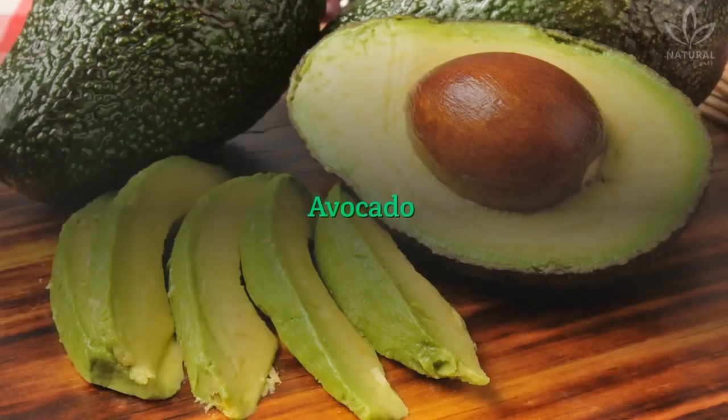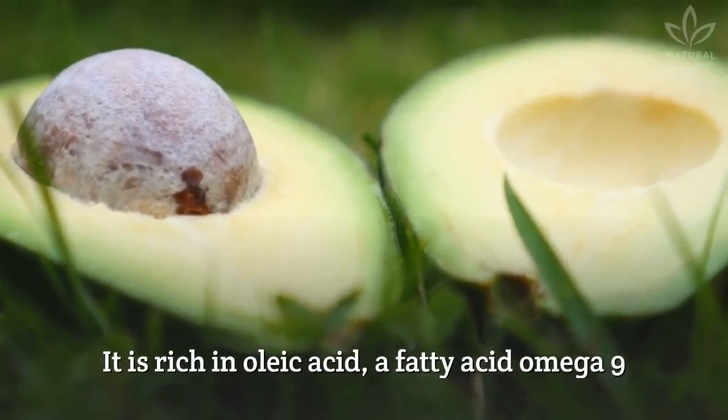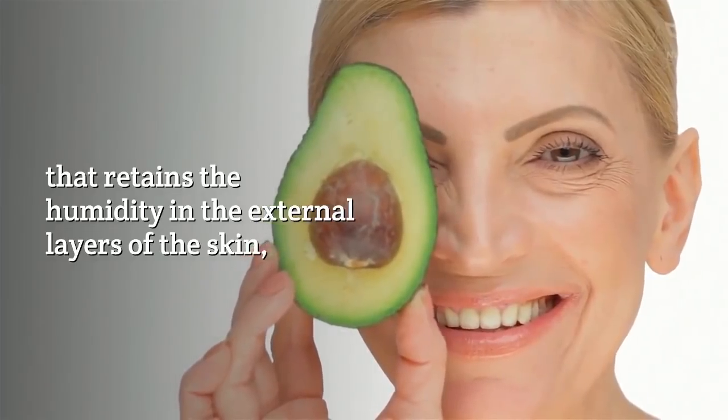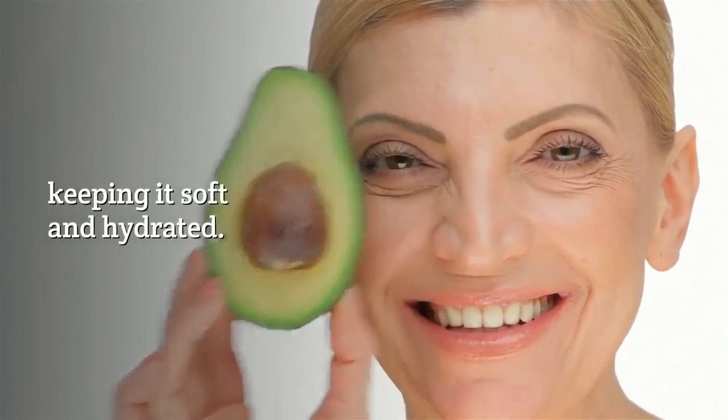Let's see. Avocado. It is rich in oleic acid, a fatty acid omega-9 that retains the humidity in the external layers of the skin, keeping it soft and hydrated.